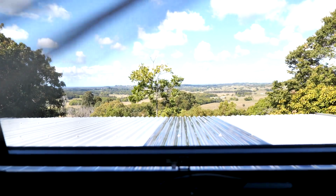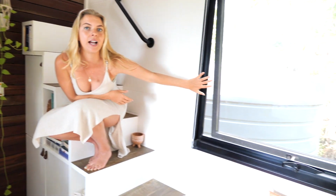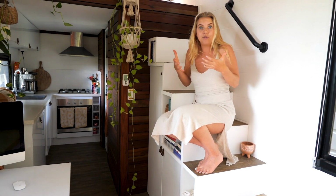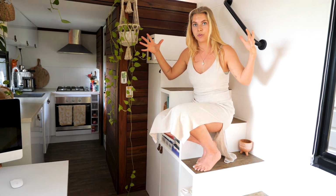like I'm out in the bush. So technically the tiny home is not off-grid as I am connected to electricity to the main power source. But in terms of water, I have the water tank outside that catches rainwater. Because I'm renting the tiny home, it's just been a really great experience for me to see if I can live more out in nature and live in such a small space.